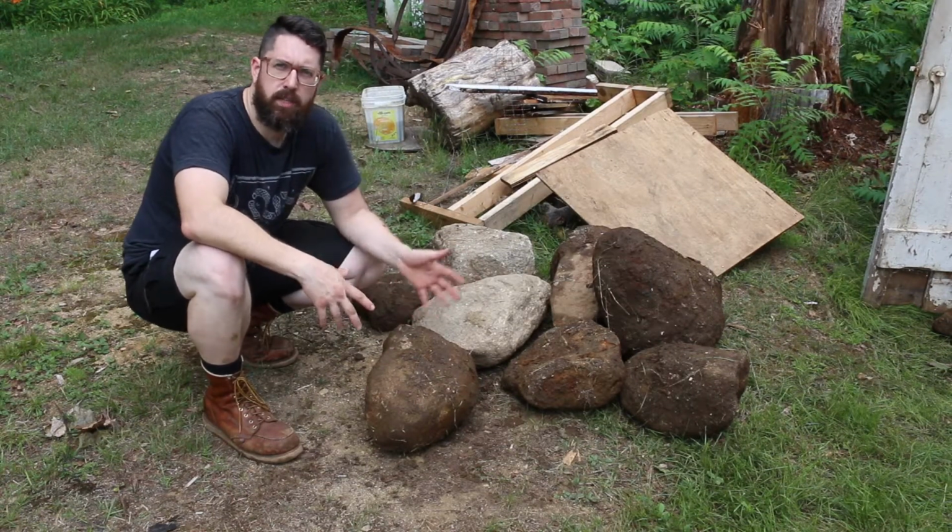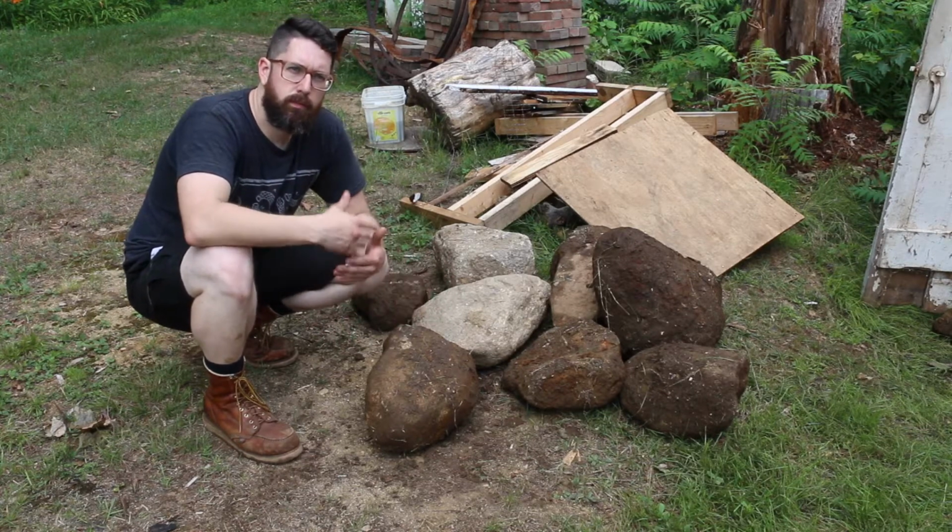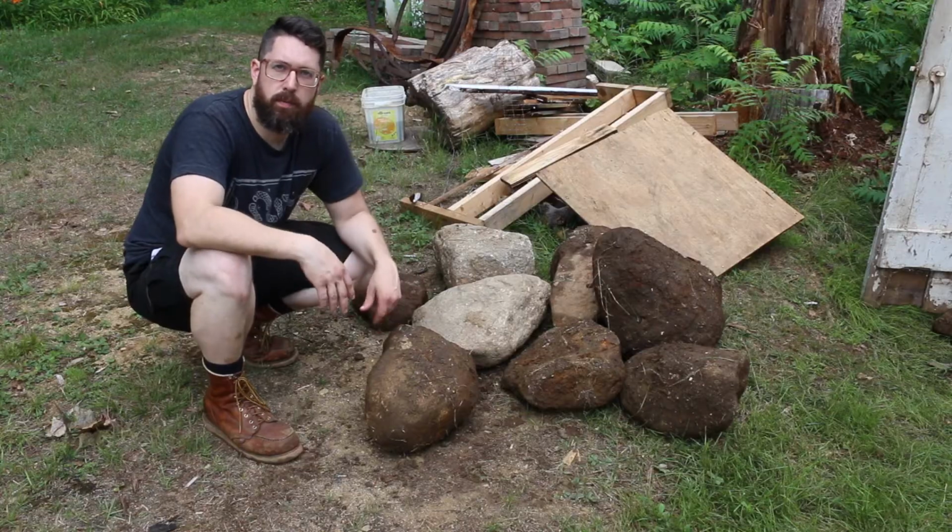I just figured I'd share some of what I'm doing to go through and get stuff ready to continue on and turn this into my shop.